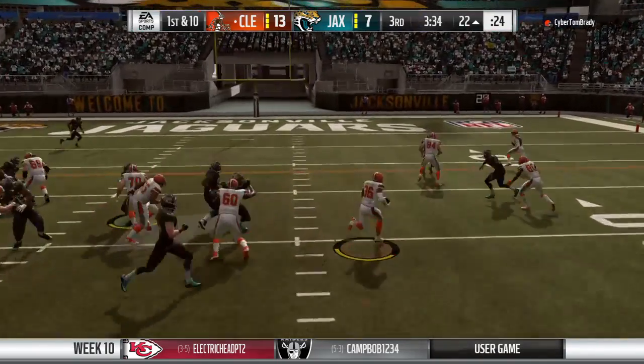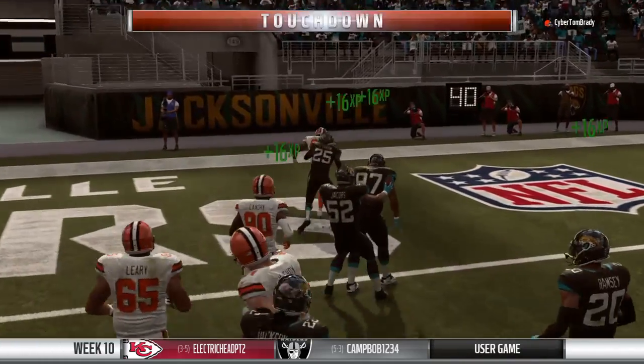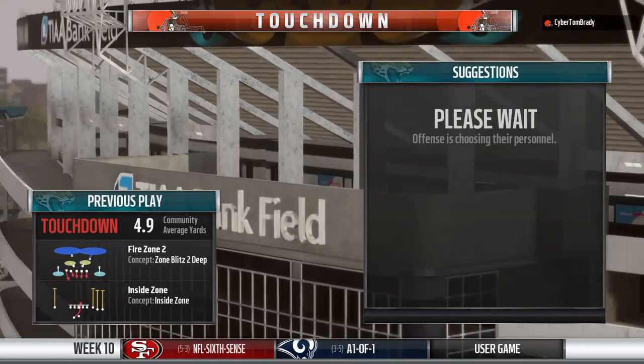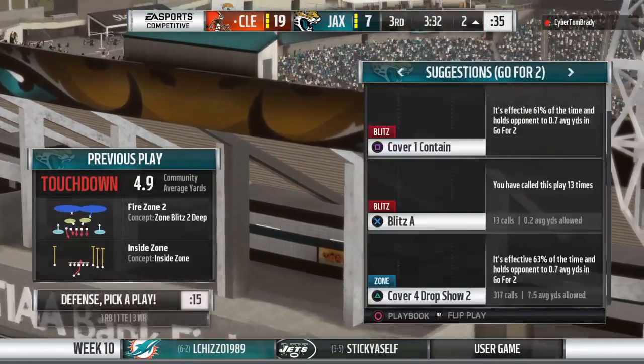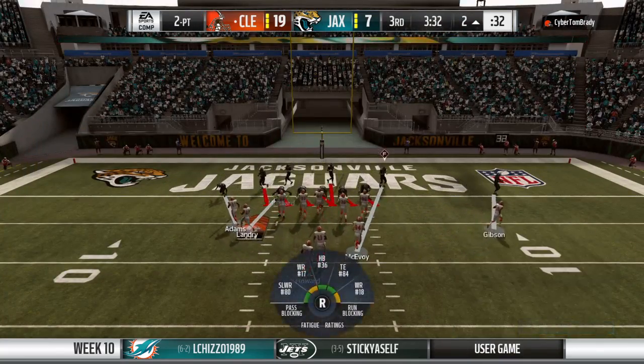They'll run it now out of the gun. He's to the 10. And he'll take it into the end zone for a Browns touchdown. Jordan Howard, his 9th touchdown of the season. And the Browns add 6 to their lead.